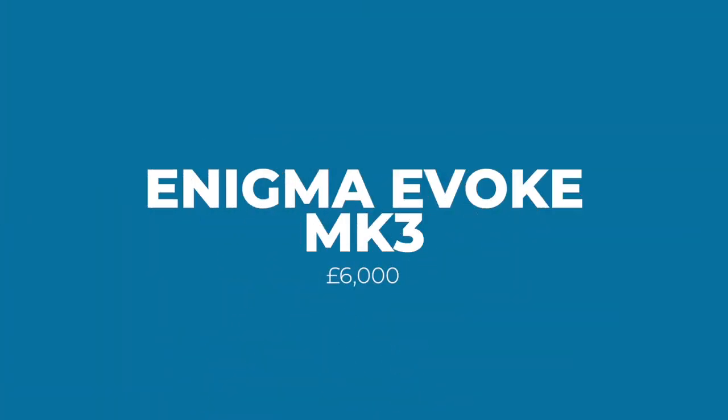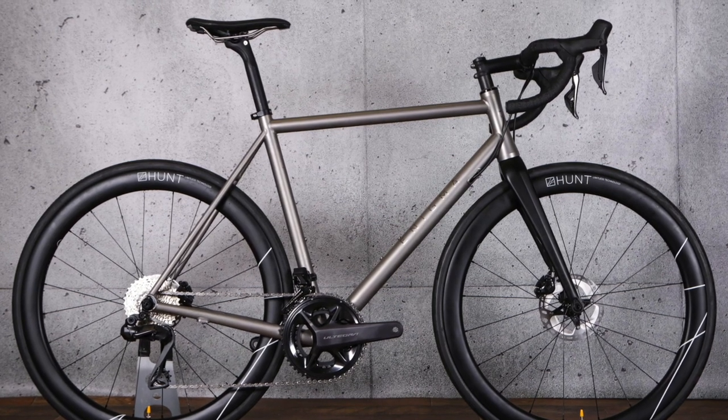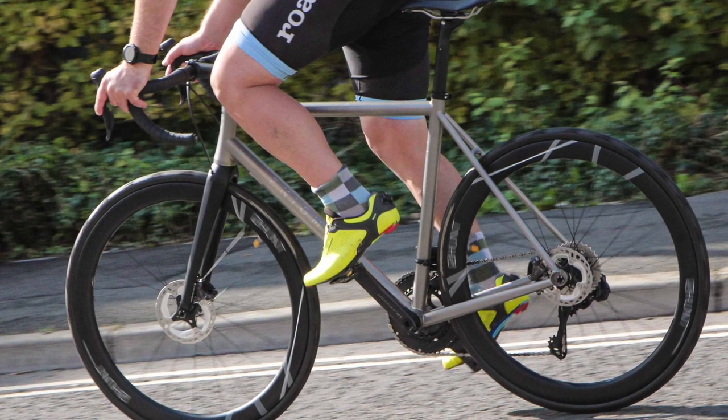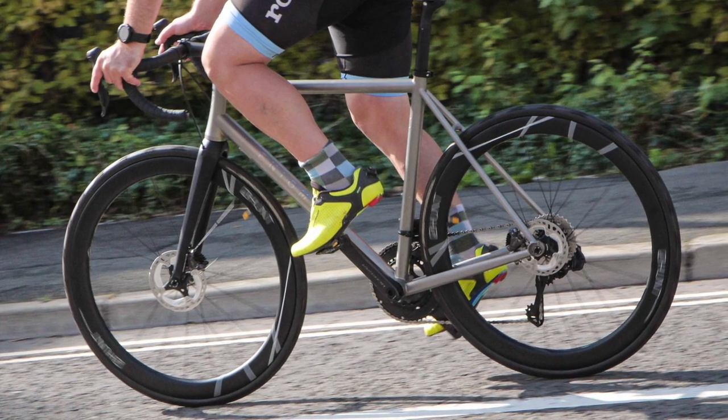So, first up, we've got a classic titanium performance bike from Enigma, who are one of the best regarded titanium bike builders in the UK. The Evoke is a great bike. It can be ridden hard and fast, but it has the suppleness and bump taming qualities that you get from a great TI frame. It's just a brilliant all-round road bike.